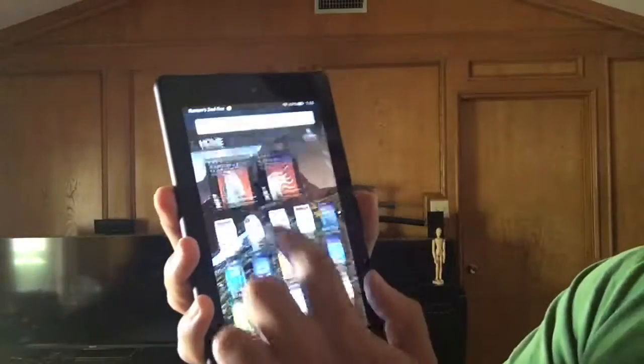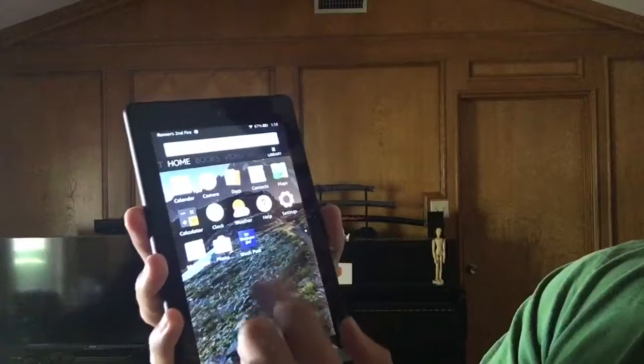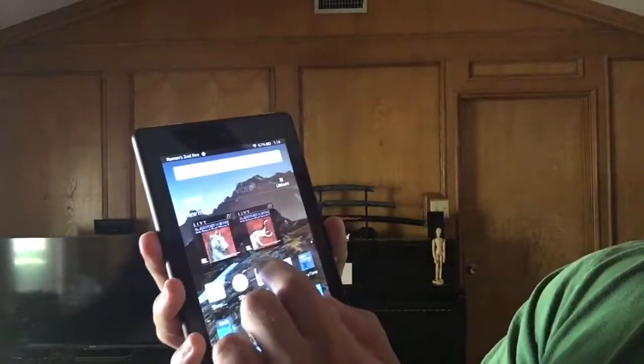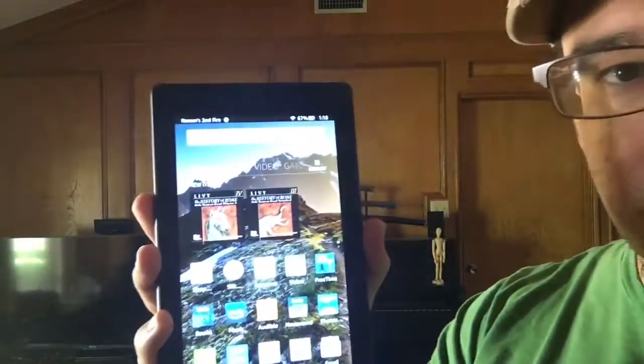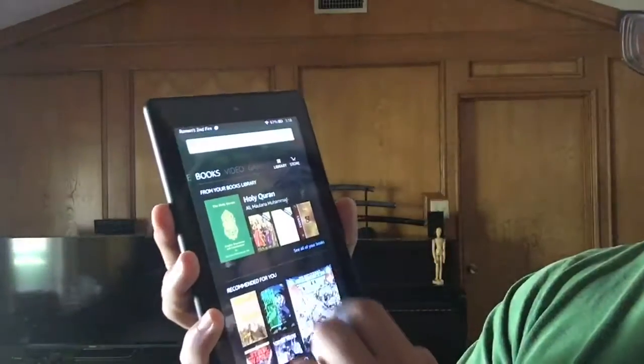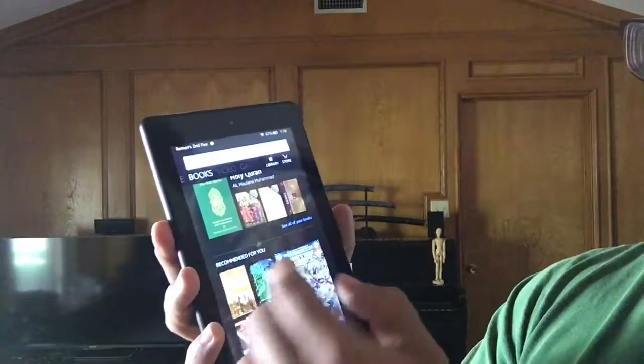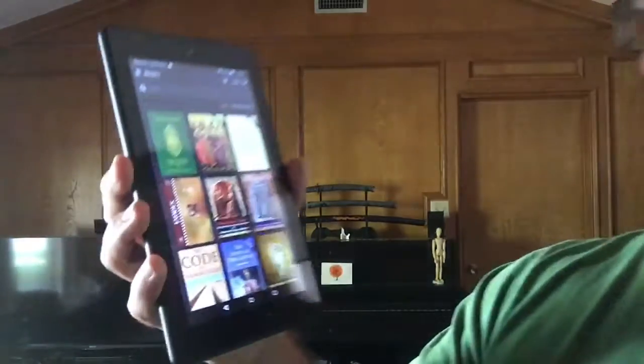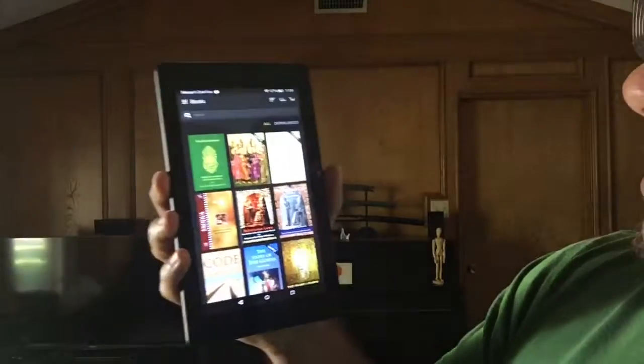Okay, so there are all my apps. There you go. We got my latest audiobooks, which is Livy. That's what I'm reading. Alright, my latest books. You got the, let's see. Okay, now it's just taking me to other things. Go back. There we go. Thank you. Alright, so here are my books.